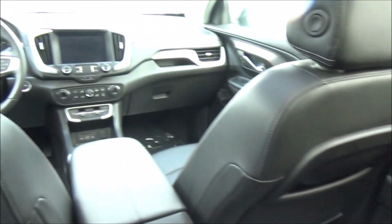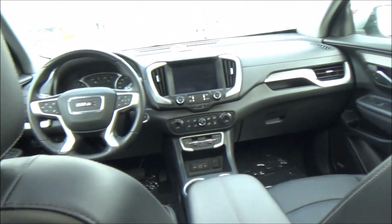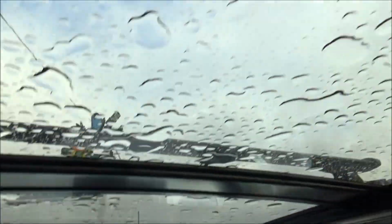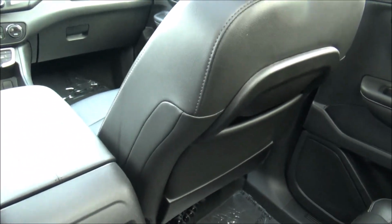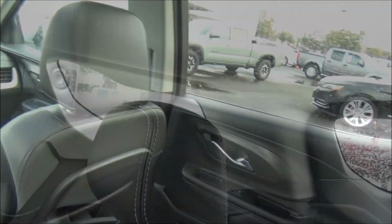SLT trim level, it's not quite a Denali, but if you want to save a few grand, you still have some niceties like your heated front seats, heated steering wheel, and that awesome panoramic sunroof, among other things. Bose sound system, I mean, pretty decently equipped compact crossover, pretty well-rounded, plus you got the all-wheel drive. And I think the Terrain is a pretty good-looking compact crossover in its class.